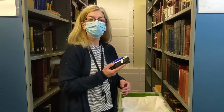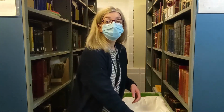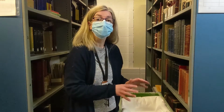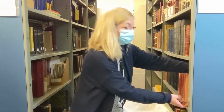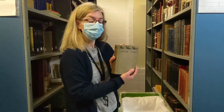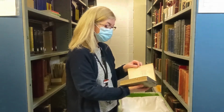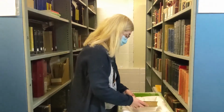We also use the UV light to check individual items as well. This is done once every 6 months in selected areas, and this gives us an overview of the storage environment and if it's suitable for the items that we have. So we'll look at one item today. A Happy Motorist by Philson Young, published in 1906, looking at an introduction to the use and enjoyment of the motor car. It's a good example.